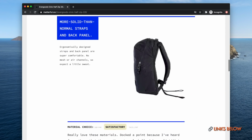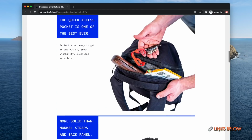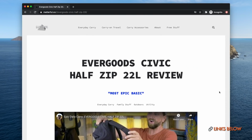Okay, so let's talk about some comparisons to other bags and backpacks here. First of all, we've got to think about the Evergoods Civic Half Zip, which is one of my favorites for just a regular daily bag. You spend $150 or whatever it is. It's like a regular daily bag, but it's way beyond that. It's really well designed, great materials. Love that bag. Lovely everyday interactions just aren't that easy, you know what I mean? So they do a good job. It's a very similar aesthetic in all black.